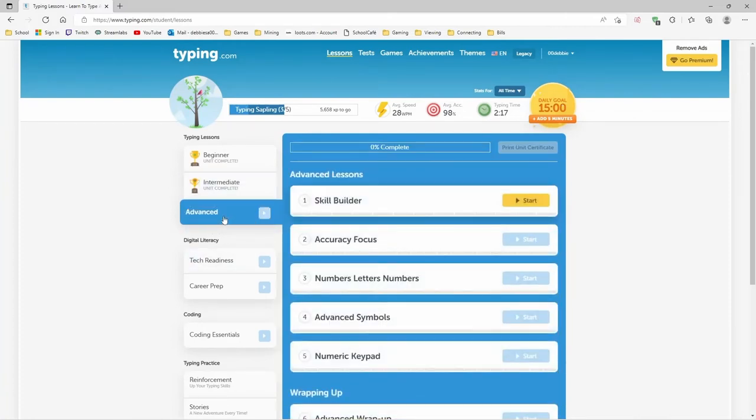Oh, accuracy focus. I don't need to focus as much on accuracy as I do speed, I think. I very rarely get below 95%, but I guess still, you know, more is better.